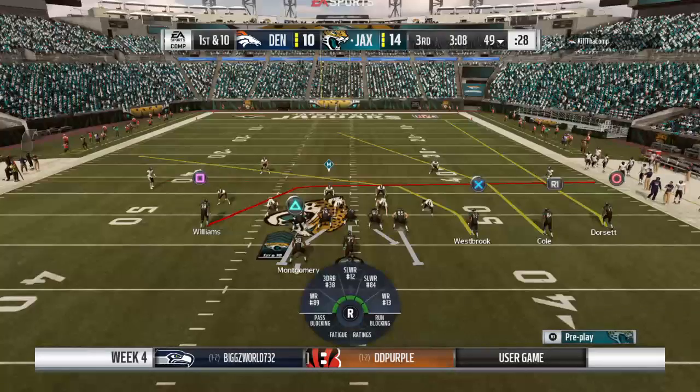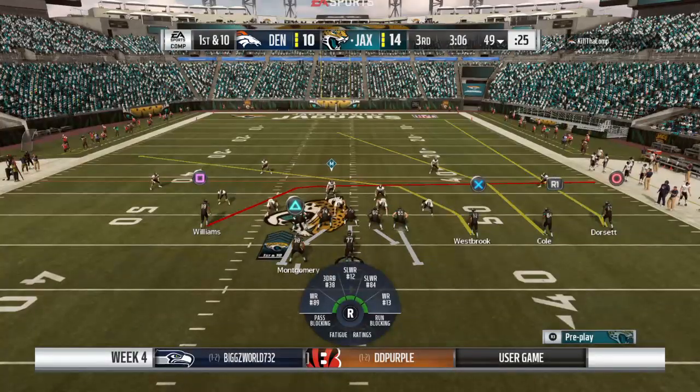Detroit! Detroit! Here we go now. Blue 90! Blue 90!